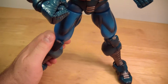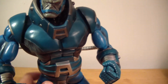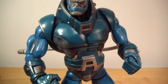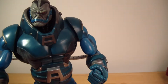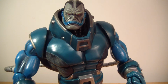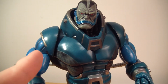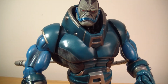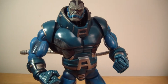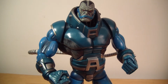He's absolutely humongous, and his articulation is the exact same as the regular figures that were in the wave. Some might say that he has better articulation than some of the figures in the wave, but yeah, definitely got to go with this Build-A-Figure right here, and he is considered a Marvel Legend. So there. But he is definitely my number 6. Love this figure, and I did do a review, so check it out if you haven't checked it out.